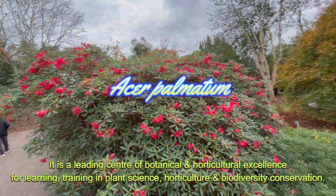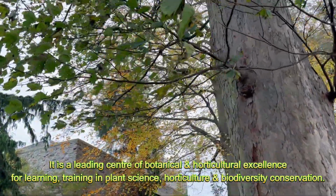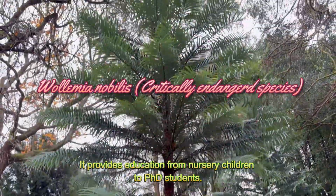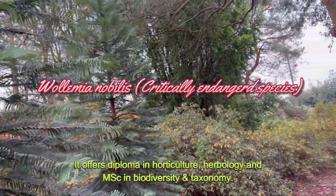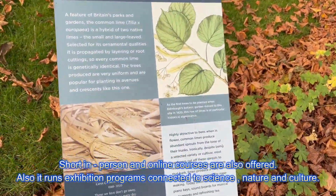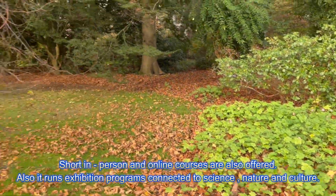It is a leading center of botanical and horticultural excellence for learning, training in plant science, horticulture and biodiversity conservation. It provides education from nursery children to PhD students. It offers diploma in horticulture, herbology and also MSc in biodiversity and taxonomy. Short, in-person and online courses are also offered. Also, it runs exhibition programs connected to science, nature and culture.